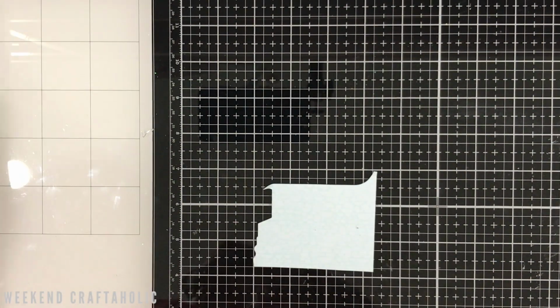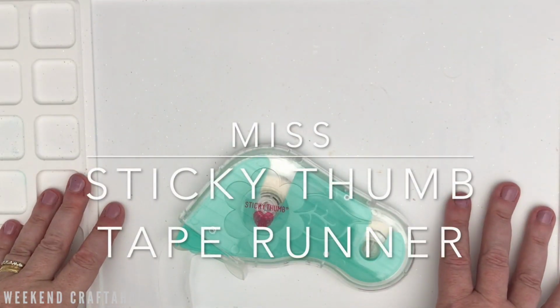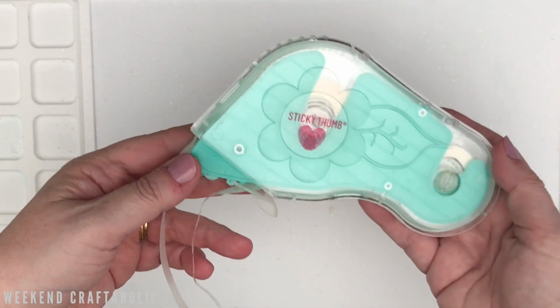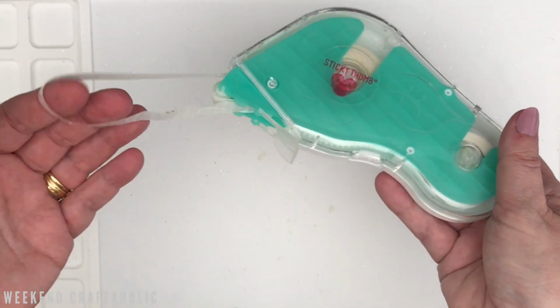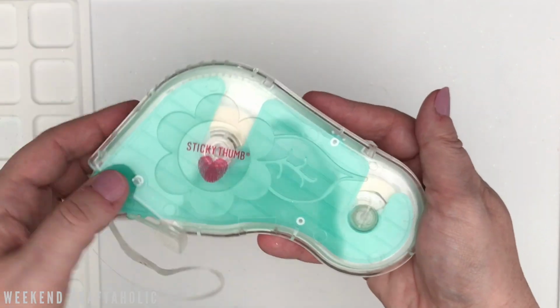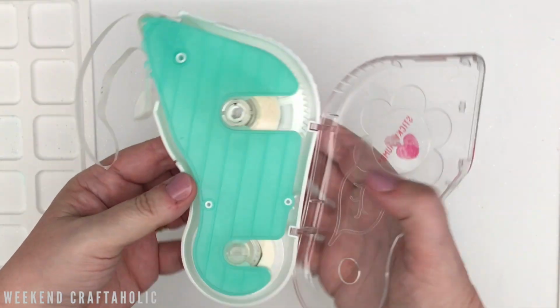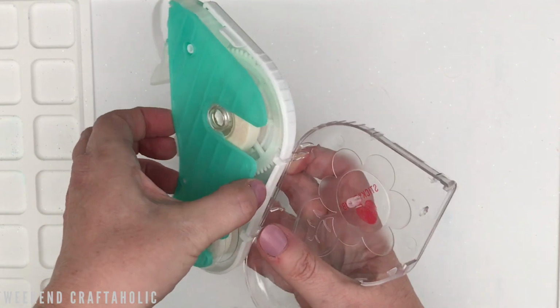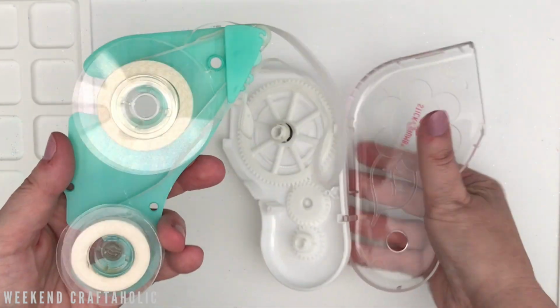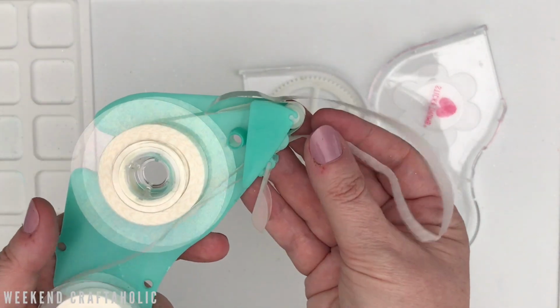The other thing that was a miss for me this year, okay, so my next miss, unfortunately, was this Sticky Thumb tape runner. Now, I thought I would invest in this because of the size, thought it would last a lot longer. Obviously, it's refillable as well. You see here just how easy it is to take them out. And again, full disclaimer, this may just be me, but I have tried and tried.